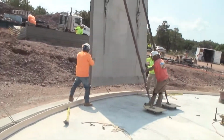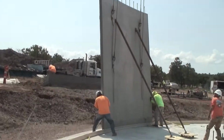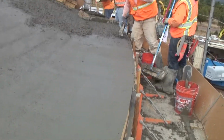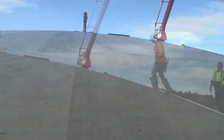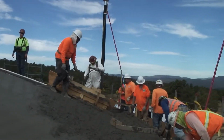It was poured modularly with wall panels, and then you tilt the wall panels in place, and then you pour the gaps in between. We require the concrete to have certain slumps. The lower the slump, the thicker it is, the less it runs. The higher the slump, the more runny it is. So we were trying to hold them down around 4, 3.5 in that realm. The concrete, nice and solid for placement.